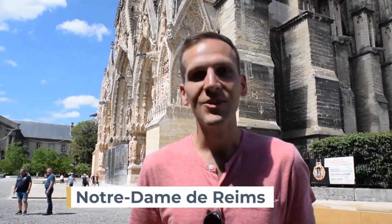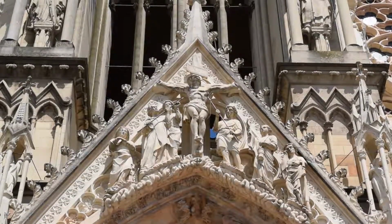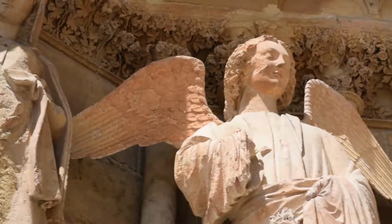Okay, so we finally made it here to the front of the Notre Dame de Reims, which is the main cathedral here in Reims. And this cathedral is absolutely stunning. It is so beautiful with all the intricate details, and it's in a French Gothic style of architecture, so it's absolutely beautiful. And one of the things you should know is the historical significance of this cathedral in particular.